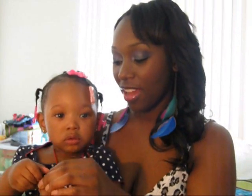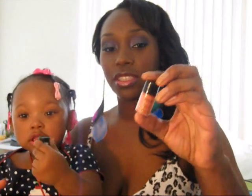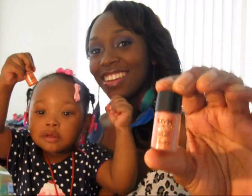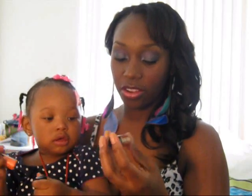And the one that Lyric has in her hand, it's like a gold peach glitter, which is really gorgeous. And this one doesn't have a name on it, so I have to look it up. And then this one, it's a gold. And this one is called Orange Pearl.